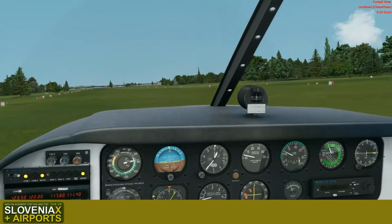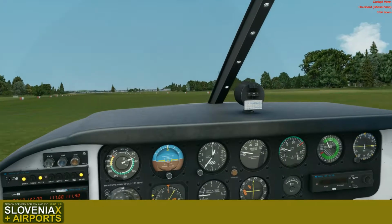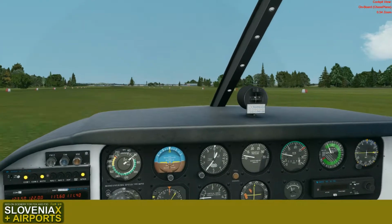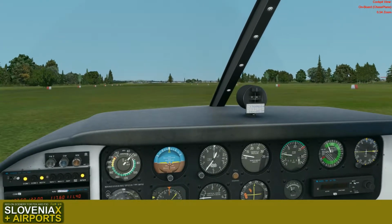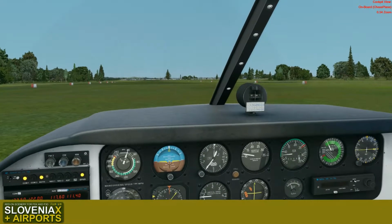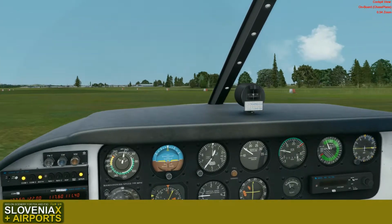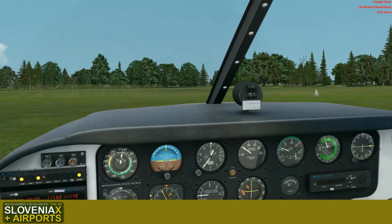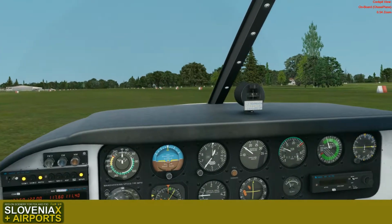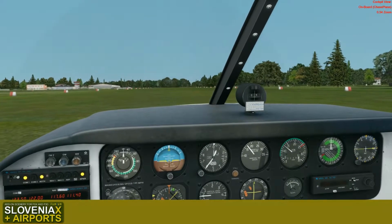So now you can see the detailed texture of the grass, and although it's not perceivable much, you can see all these different kinds of grasses and shades of grass and fine texture. So this is a whole lot better than the default simulator overlay that comes with the default sim. Either FSX or P3D, so this makes a difference.